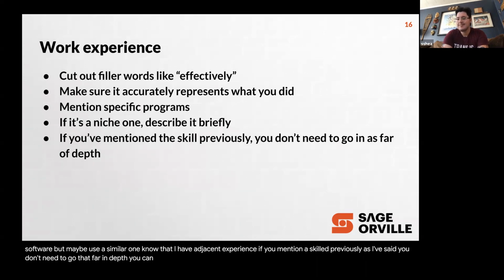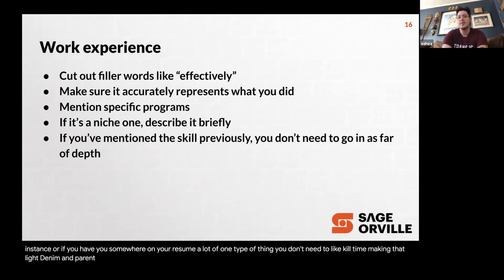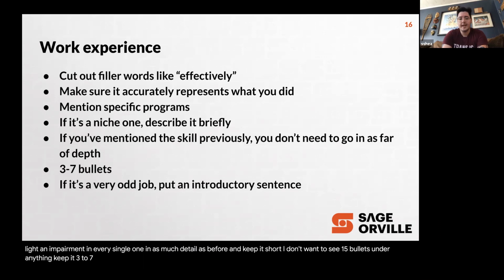If you have somewhere on your resume a lot of those soft skills, for instance, or a lot of one type of thing, you don't need to kill time making that line item apparent in every single one in as much detail as before. And keep it short. I don't want to see 15 bullets under anything. Keep it 3 to 7. And if it's an odd job, an introductory sentence helps.